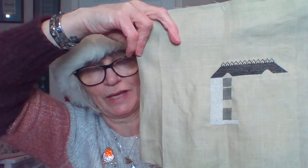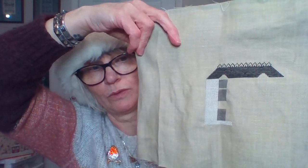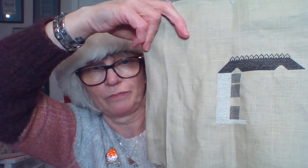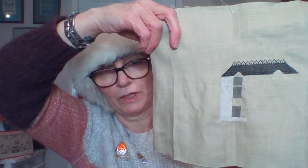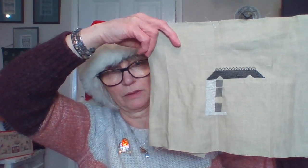This house is no joke. I did say that last time and it really, really isn't. But I did actually get on quite well. I decided to go up to the roof. And then this time I've finished the roof and I've come down and started on the windows. I thought just to keep things right rather than trying to go right along with the white on the house. But yeah, really, really enjoying that one as well. You know me and houses, don't you? I seem to stitch a lot of houses.